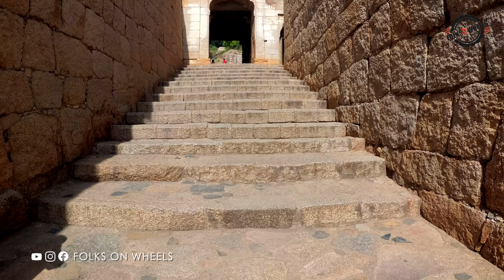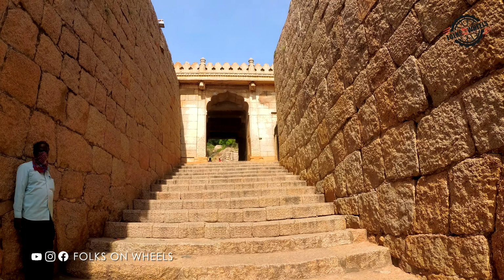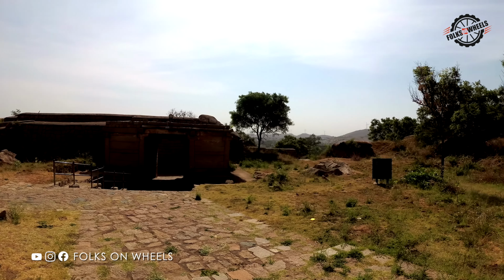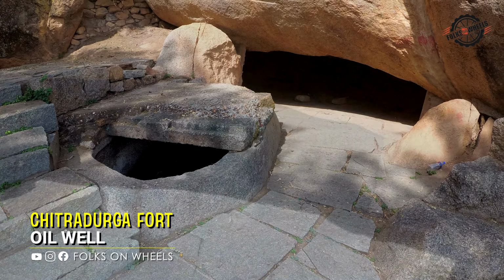The walls of the fort are fortified by strong stones and one can spot the little spy holes and gun slits on the walls, used to protect and watch over the fort. Along the way, you can spot specific watchtowers as well. There are some oil wells along the way that used to store the oil used for lighting the fort.